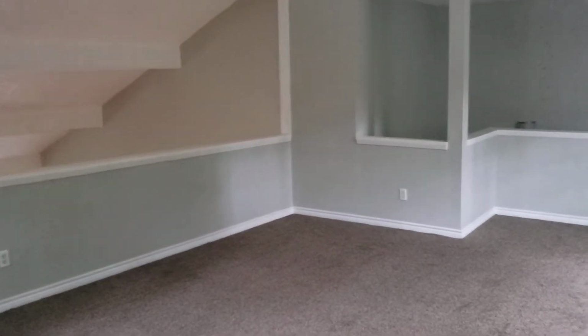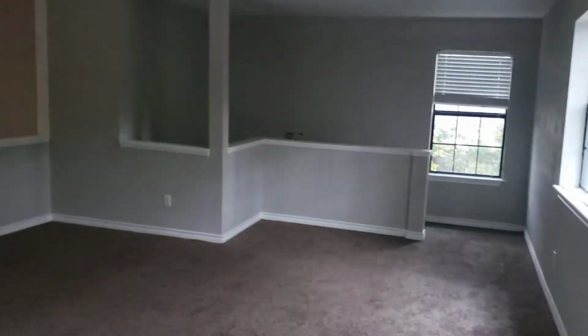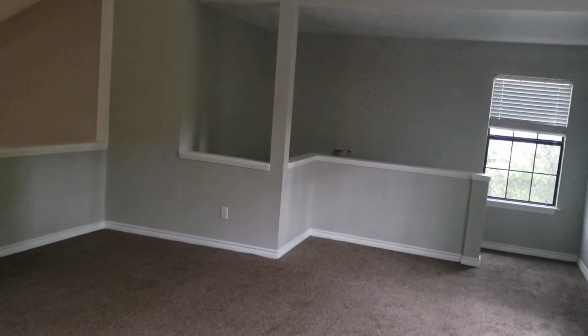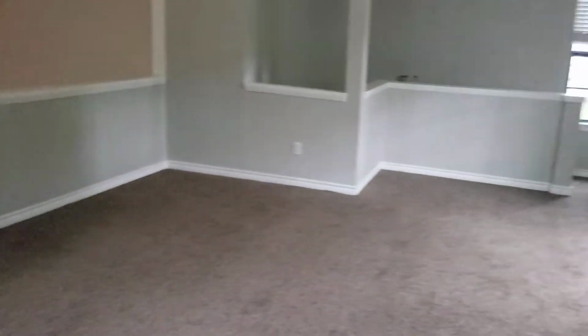I mean, I suppose you could close this in and possibly try to get another room in here, maybe 2. I mean, this thing is huge. This thing is at least 30 feet long and about 20 feet wide.